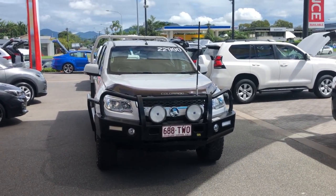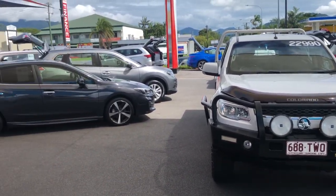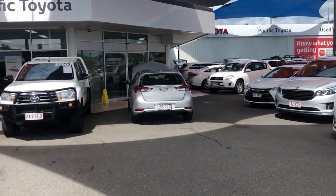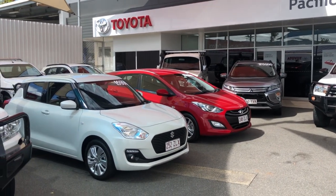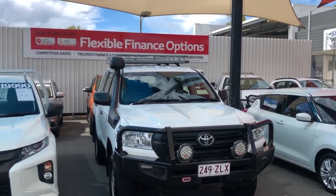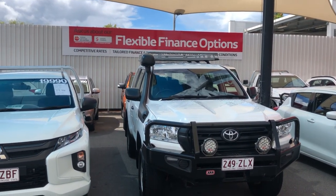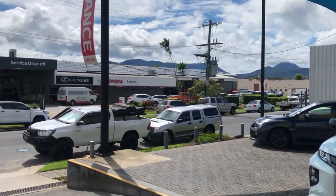Just want to run over this Holden Colorado with you. Now before we do that, a bit about us. Pacific Toyota runs two large pre-owned vehicle yards under the Pacific Toyota banner as well. We run the largest used car operation in Cairns, and that puts us north of 151 sold cars last month. With that, we are a one-stop shop offering flexible finance options. As you can see, competitive rates, tailored finance packages. Toyota also own Toyota Financial Services, being the largest automotive financier in Australia.